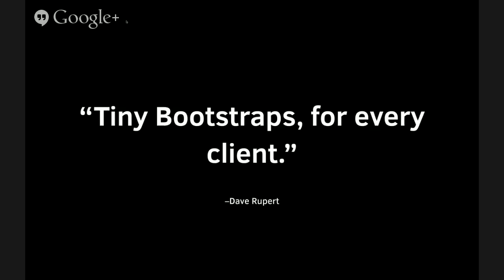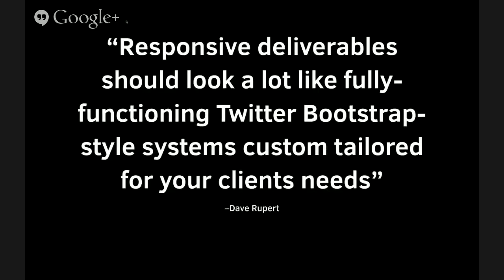So what we get to with this idea, and Dave Rupert outlined this very well, is basically creating tiny bootstraps for every client. So instead of presenting them with Photoshop files or even code snippets, they have these actionable pieces which combine the presentation of what that molecule or element looks like alongside what the code would take to implement it. And so once again, responsive deliverables should look a lot like functional Twitter Bootstrap style systems, custom tailored for each client's needs.